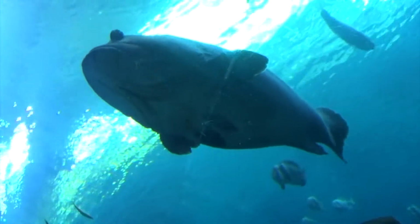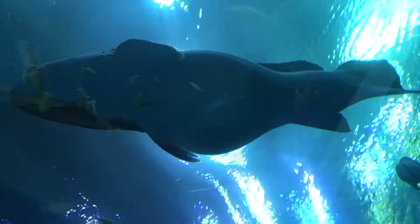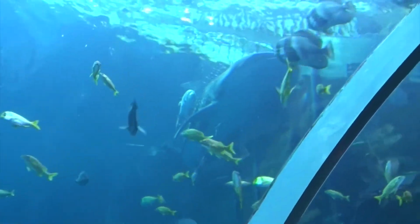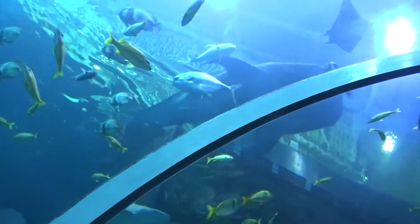We got to the tunnel. I forget how many gallons this aquarium was that we were actually under, and we saw the manta rays and the Goliath grouper, and here comes the star of the show, the whale shark. This thing was huge, and there were actually 2 of them in there.